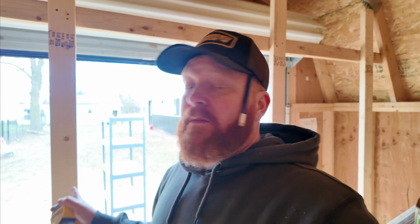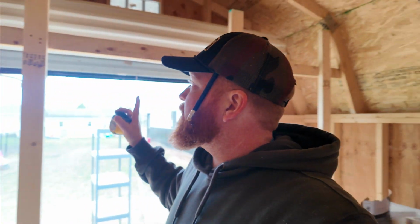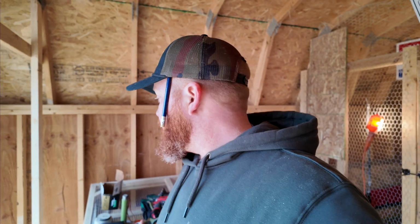So I was going to do these 2 foot on center, but this is not like a structural wall or anything. It's just a wall with some chicken wire on it to keep chickens in and to keep predators out. So instead of doing these 2 feet on center, to not waste lumber, I'm going to do a 38-inch door, because that brooder will fit through that door, and we'll be able to put this back in here if we ever needed to.